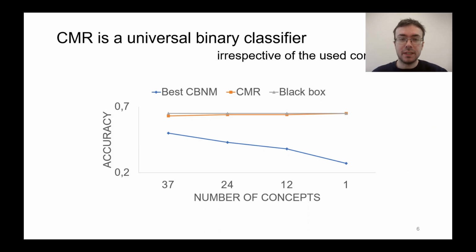We also proved theoretically that CMR is a universal binary classifier regardless of which concepts are used in its architecture. And it is this key property that allows it to obtain a high accuracy even when using very few concepts in practice. When you normally decrease the number of concepts in concept bottleneck models, their downstream task accuracy significantly declines, like you can see in this figure, while CMR's accuracy stays very close to that of a black box model.